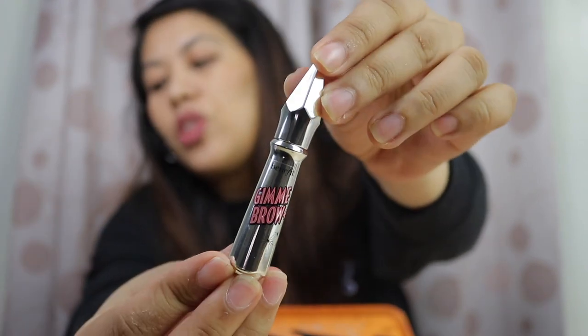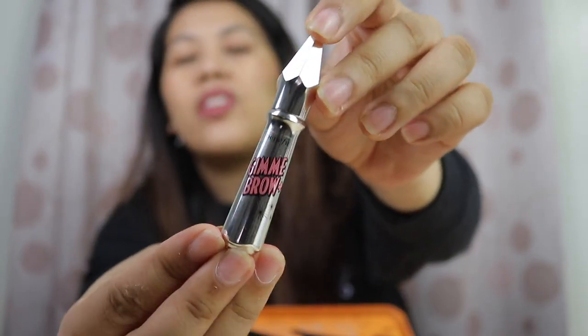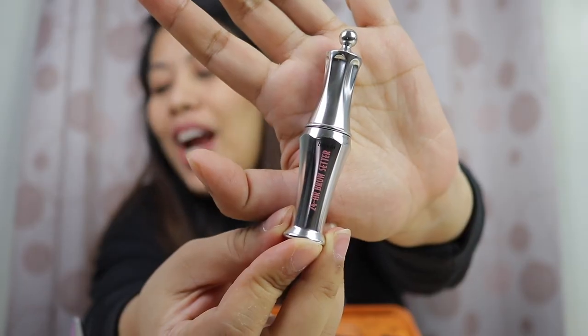Now, the second product that we have is Gimme Brow. This is a brow volumizing gel. The next one is 24-hour brow setter. So, ito yung last part. And then, yung isa niyang kasama is actually a stencil. I have never used stencil before. Kasi medyo kabisado ko na kung anong stroke yung gusto ko sa kilay ko. Pero, for the sake of using all the products in this kit, gagamitin ko din to.